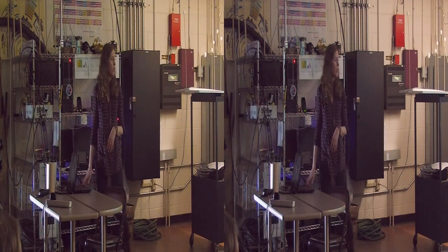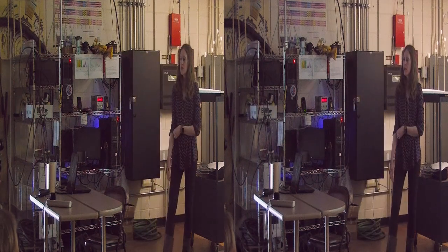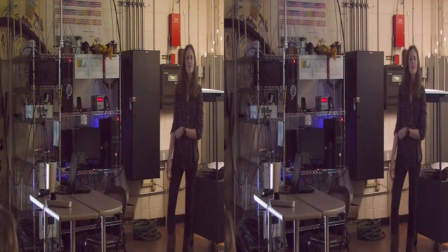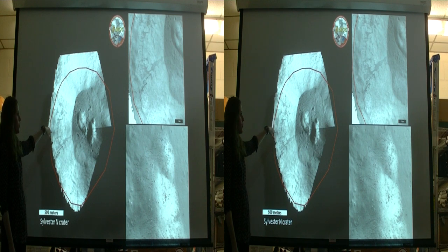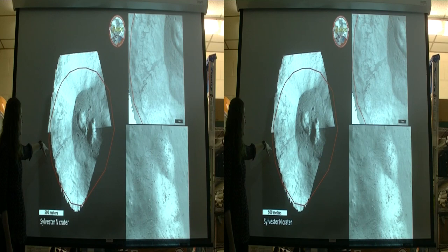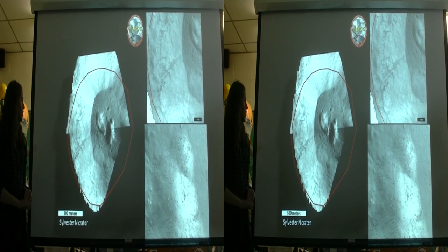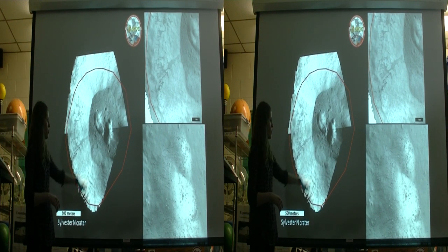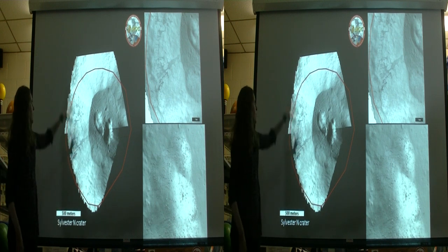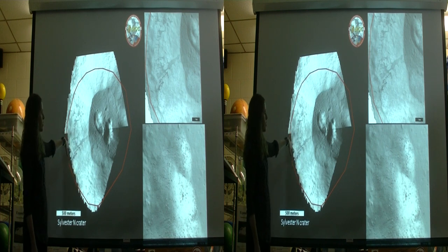So we've gone looking for that ice with the camera. And short story, we don't see it with the camera. The outline in red here shows the boundary of permanent shadow. So this was a longer exposure image designed so that everything out here, which was illuminated when the image was taken, was saturated. So this is looking inside of the shadow. And we see all kinds of cool things here.